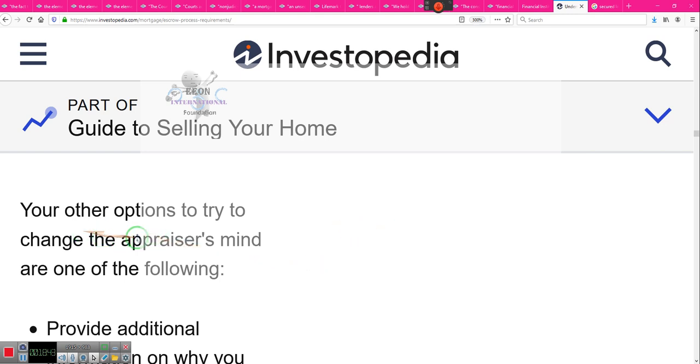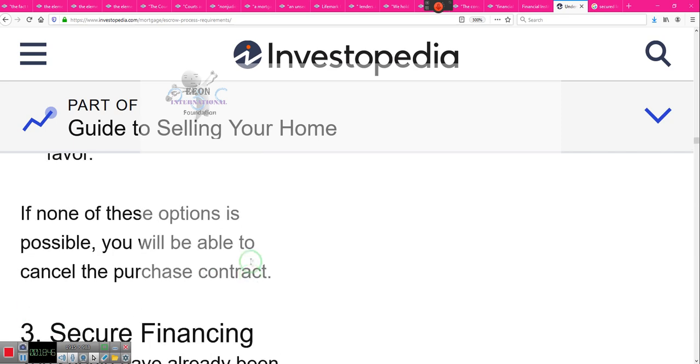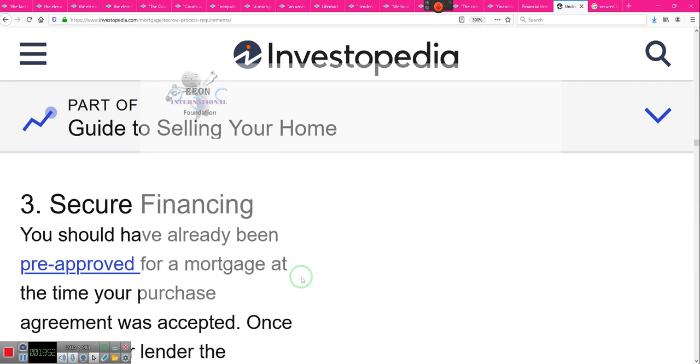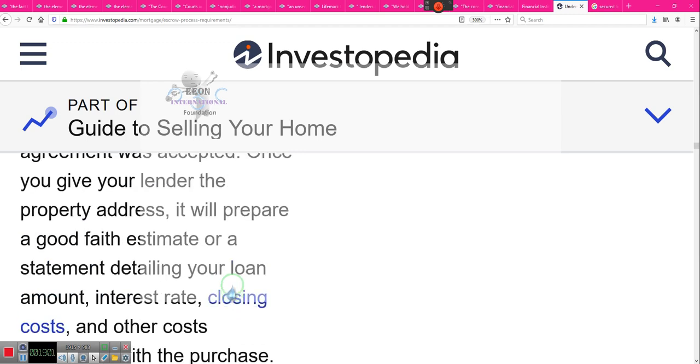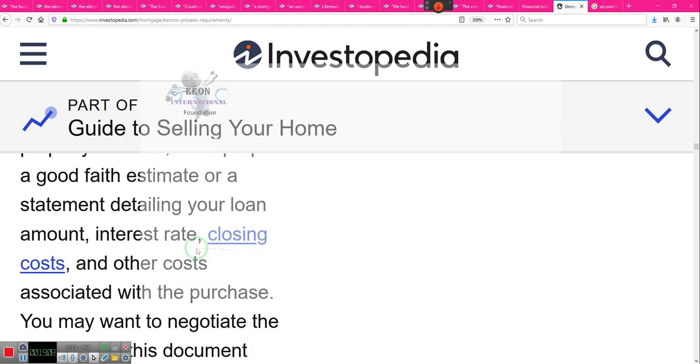Your other options are to try to change the appraiser's mind by any one of the following. So I don't want to change the appraiser's mind, okay? If none of these options are possible, you may be able to cancel the purchase contract. Okay, securing finances. Well, hold on. You should have already been pre-approved for a mortgage at the time your purchase agreement is accepted. Yay, I'm approved!